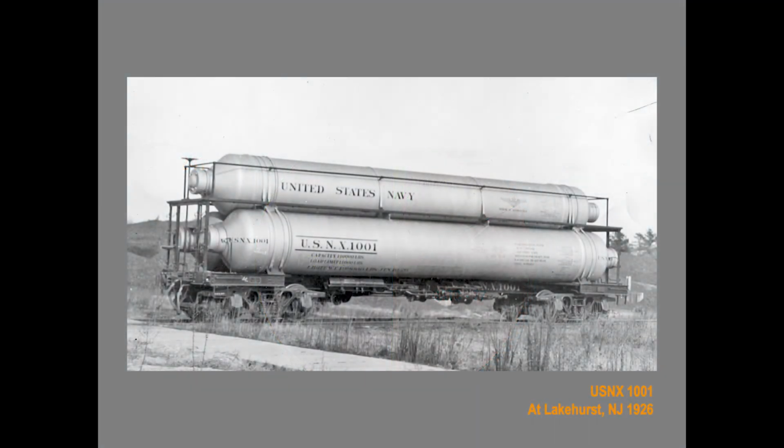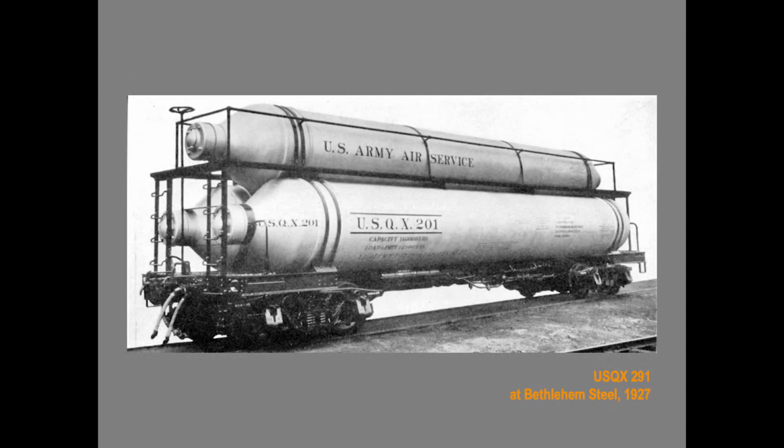The first 3 helium tank cars were large bottle tank cars, 1 for the U.S. Navy and 2 for the U.S. Army Air Service. The 3 cylinders were manufactured by Krupp Steel in Germany, shipped over, and mated to somewhat standard underframes at Bethlehem Steel. These cars were in service for quite a few years. This is the Army Air Service version.